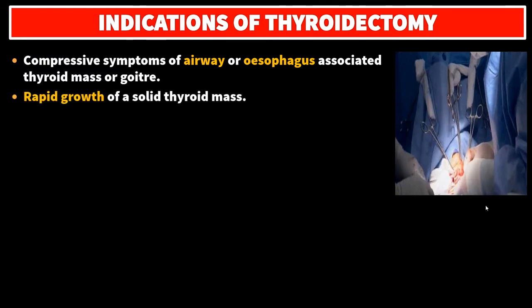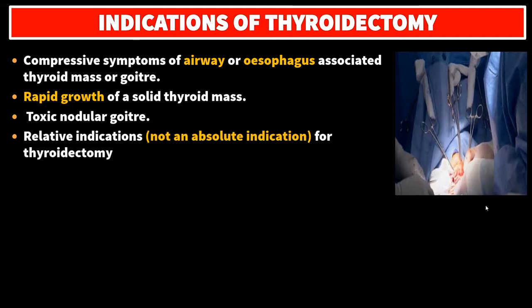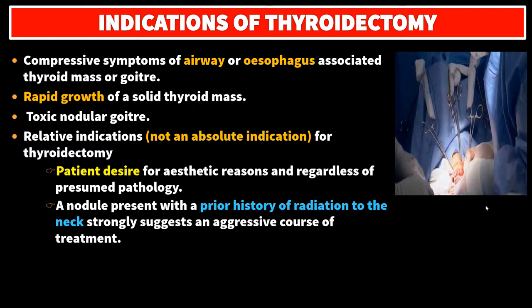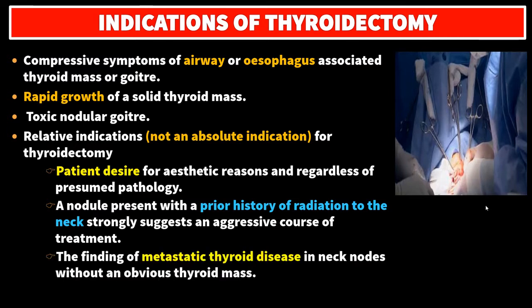rapid growth of a solid thyroid mass, toxic nodular goiter, relative indications and not an absolute indication for thyroidectomy, including patient desire for aesthetic reasons and regardless of presumed pathology, a nodule present with a prior history of radiation to the neck strongly suggests an aggressive course of treatment. The finding of metastatic thyroid disease in neck nodes without an obvious thyroid mass.